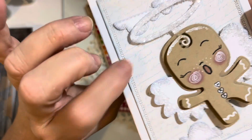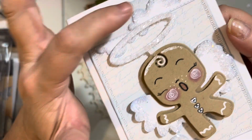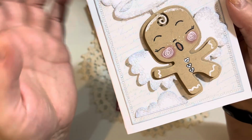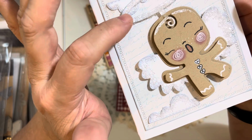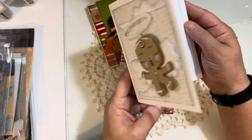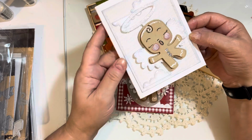But I used that to create kind of a cloudy background, if you will. I used some more of those little stitched clouds on here to make the background. And then I added the little ginger with the wings and the halo. And again, I'll show you the piece for the halo. It's coming up in a couple days, and I'll show you which one it is when we get there. Okay, but this just turned out so cute, just a very simple little card. And I will find a sentiment that's angel related to put on here.